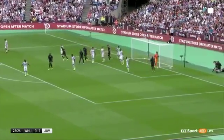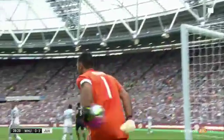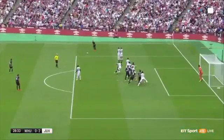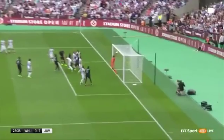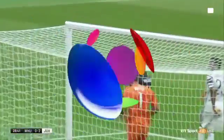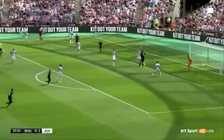Not a problem for Buffon, who says he will retire after the 2018 World Cup when he'll be 40. Oh, he's been some goalkeeper. Been lucky, played against him a few times and been on the winning end of that. Wales, Italy, 2003, we beat them in Cardiff. Surprised if they got opportunities. Maybe Aaron Cresswell as well.